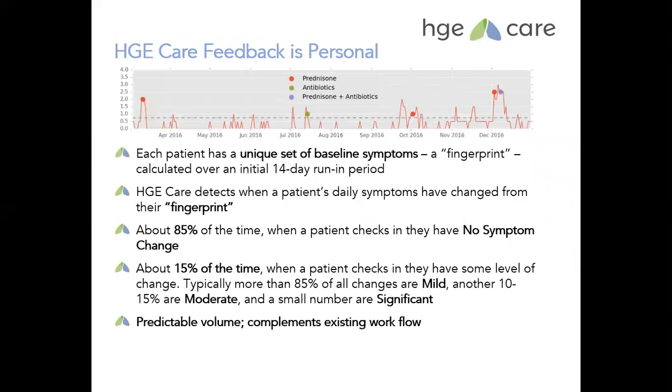So the feedback that the patient receives is very personal. Some health-focused apps provide feedback based directly on reported symptoms. That's not the case with HGE Care. This app provides feedback about symptom changes when reported symptoms are compared to the patient's own baseline, their fingerprint.